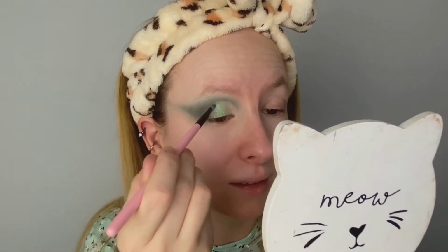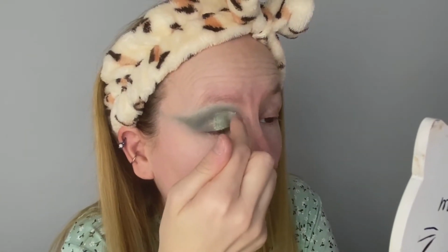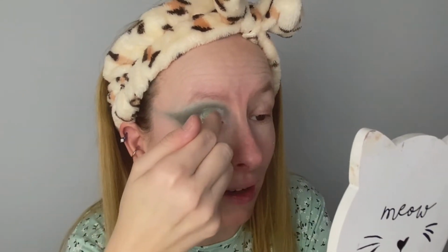Can you see that colour? Yes, I know it needs blended into the outer edge, but we'll do that in a second. So I'm just going to take the one next to it, the lighter one, and pop that in at the centre, and I've got high hopes for this shimmer as well. Obviously you're not going to see this as well, but I've just absolutely made a mess of my cut crease there, but we'll fix it and merge that into that slightly darker shimmer.